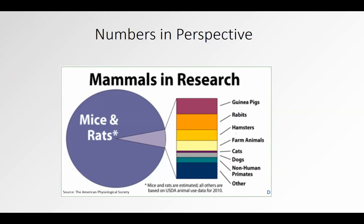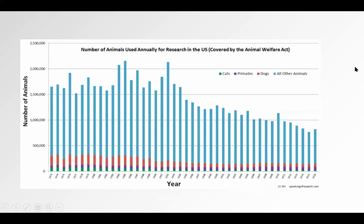So let's talk a little bit about the numbers of animals used in research and put those into perspective. Mice and rats are the powerhouses of research. They make up over 95% of the animals that are used in research. Of the remaining 5%, less than 0.5% is made up of cats, dogs, and non-human primates. And over the years, you can see that the number of cats, dogs, and non-human primates used in research has continued to fall, which is a good thing.